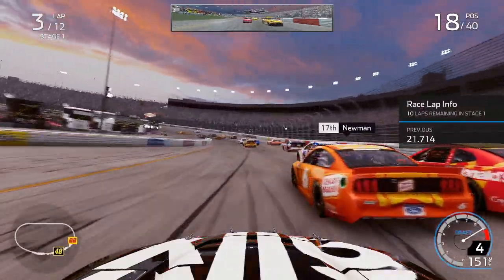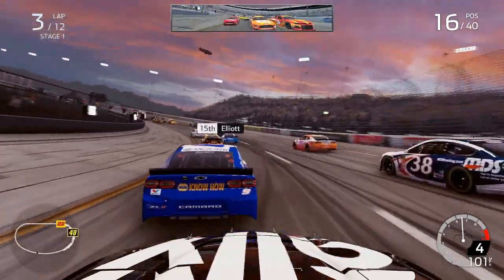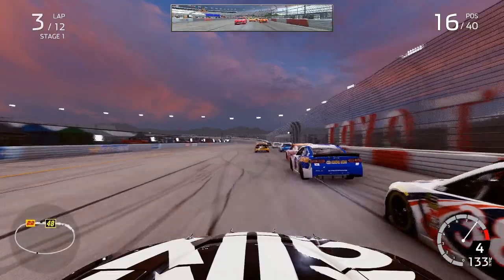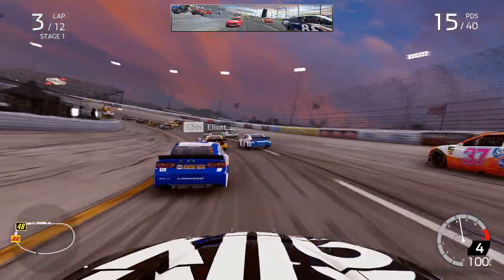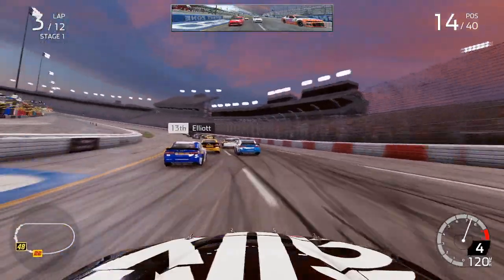We go on to the tri-oval, and we're in between Kevin Harvick, Kyle Larson and Ryan Newman, and we go underneath both of them. It's a 2-for-1 offer into turn number 1. Now we're underneath Dave Reagan in that 38 car as we are seeing the back end of Chase Elliott, our teammate at Hendrick Motorsports.